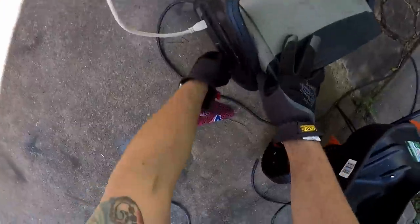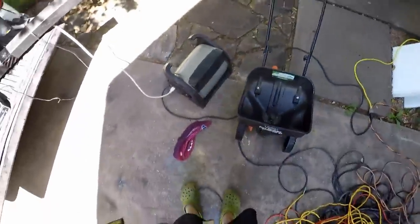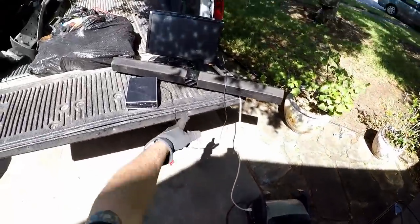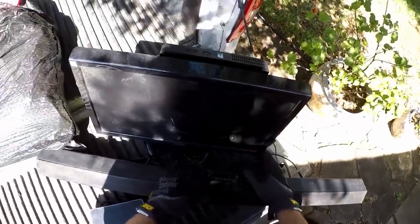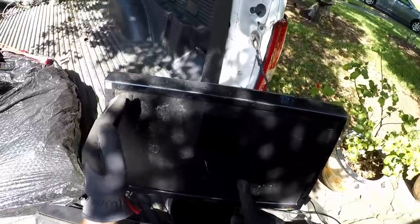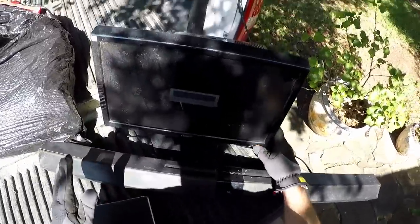Our little fan over here that we found, it's no bueno. It's not coming on. That's to be expected. It looks like it's been beat up and used quite a bit. Same thing with the Sony soundbar. It's not coming on. But the monitor, I don't know if you can see that. It's kind of bright out here. The monitor works. So that's good.